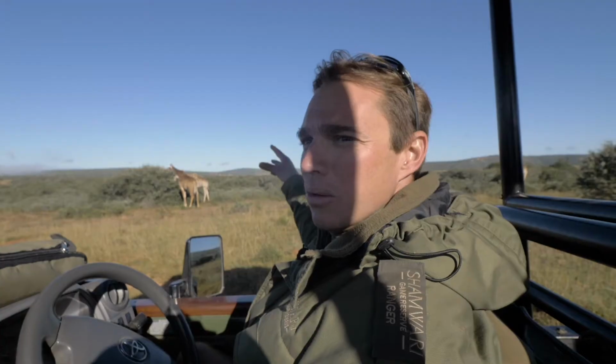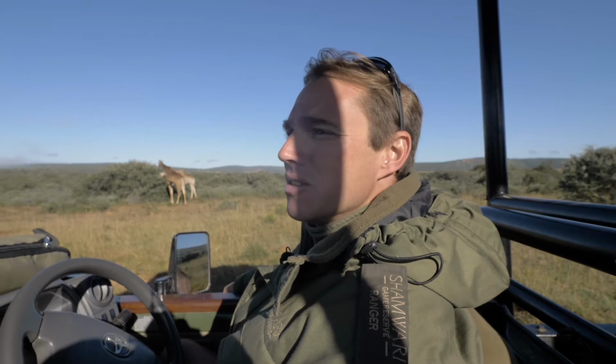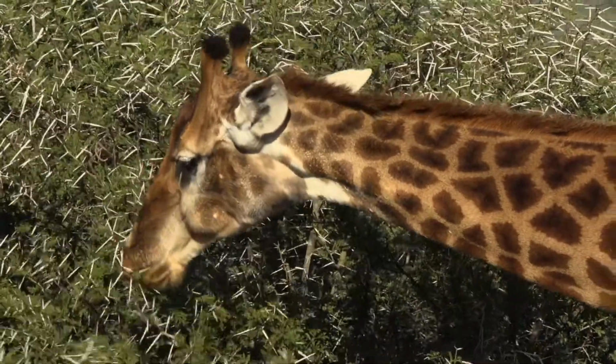The giraffe are feeding off of these sweet thorn acacias, and we'll have a look closer at those sweet thorn acacias in a little bit, but you'll see how formidable those thorns are, but how adapted these giraffe are to actually feeding without getting injuries or harm to themselves.